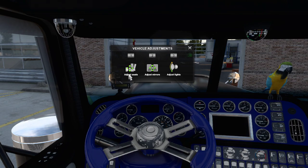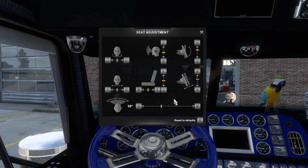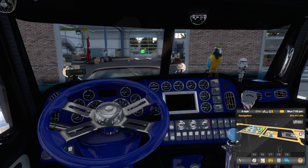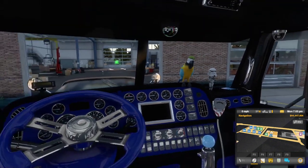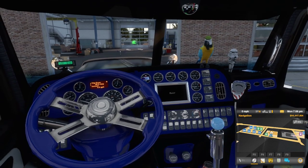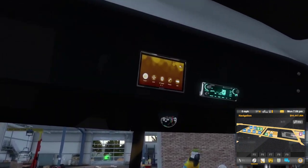Alright, now that we got this bad boy on the road, let's go ahead and drop our seat down a little bit. Zoom out just a hair. Alright, now we're good. As you can see, the truck has not been cranked yet, so you cannot see all the animations in this game. You do know that the Parrot does have some animations, but the best part about this truck is as soon as you turn on the engine, the wheel drops down, the shifter goes into place, the screen loads up with the Peterbilt logo, lots of features up here.